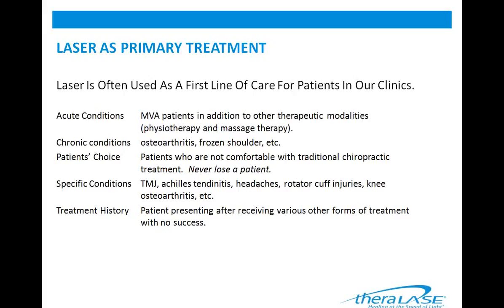So we're really getting good results with these kinds of conditions when we use the laser therapy, in addition to other interventions such as chiropractic treatment, K-taping, and a comprehensive rehab program. Another thing is there's going to be certain patients who walk into your office and they just will not feel comfortable with traditional chiropractic treatment, and having the laser unit available is great because it prevents you from losing a patient, because if that patient walks out, the clinic down the road will definitely be able to cater to them, so you never really want to lose a patient.